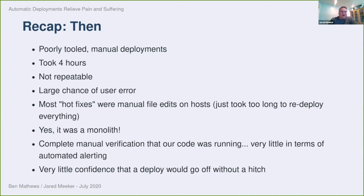Deployments took like 4 hours, and that's a long time to deploy, especially when you know that sometimes we deploy buggy code. If you deploy buggy code and it takes 4 hours to deploy, now you've got to create a fix, get it committed, get the packages built, and then redeploy. And you're looking at at least another 4 hours.